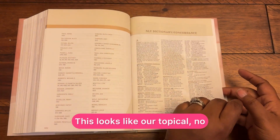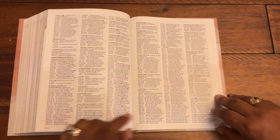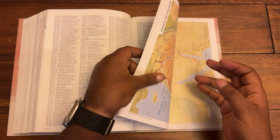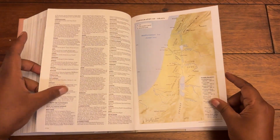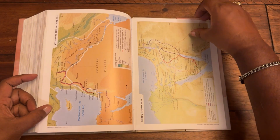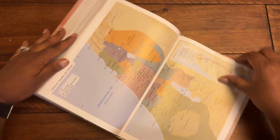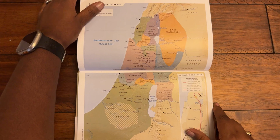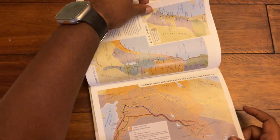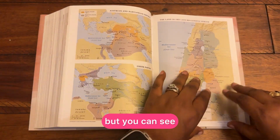She says, scripture pause. This looks like our dictionary concordance. So I believe that is one of the last features here. Here are my maps in the back. Topography of Israel, World of the Patriarchs, Exodus from Egypt, the 12 tribes of Israel. I'll turn that around so you can see it. The kingdoms of Israel.